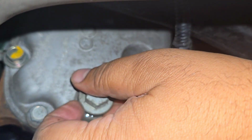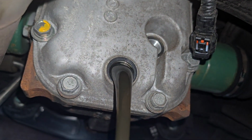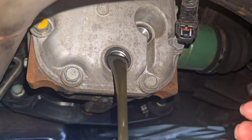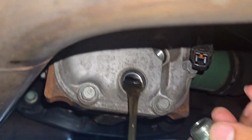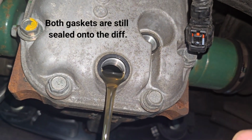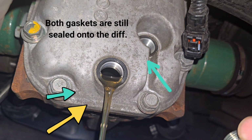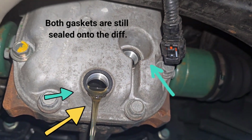because I'm doing the front, because I had the transmission and stuff, all that stuff is done. But the fluid is not too bad, it's all good. The gasket looks like it's in pretty good condition. And as I said, guys, this takes about a quart.